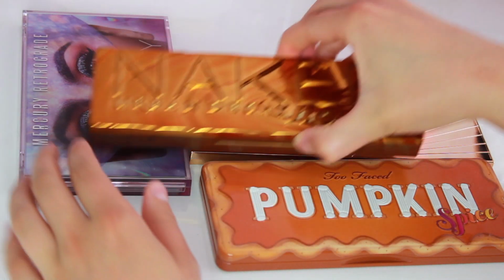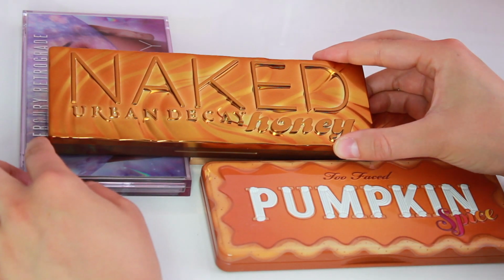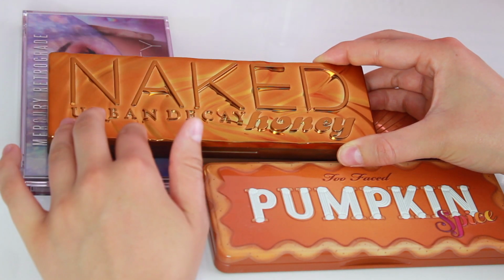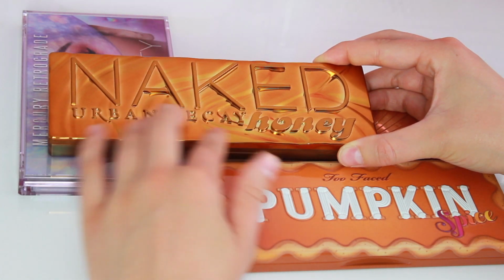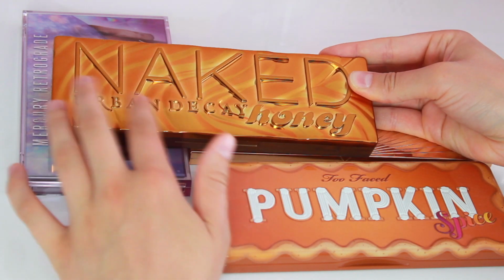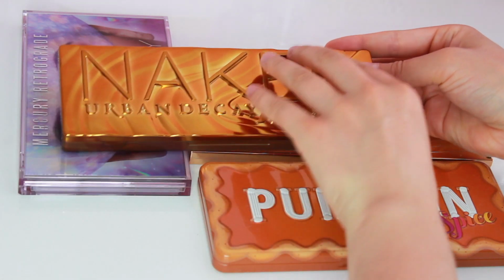Then another warm tone palette is actually a recent addition to my collection, and this is the Urban Decay Naked Honey. I bought this I think last week or 2 weeks ago, and it was on sale for 27 euros. I had a €5 voucher, so I only ended up paying 22 euros for this palette, which is an amazing price. I've been looking at this palette since it launched, but I just wasn't sure if I was going to get enough use out of this for the price point.